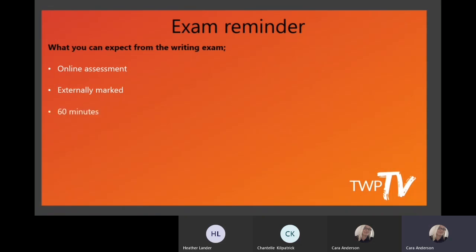Your exam will be 60 minutes for the writing part. You don't have to take 60 minutes, but obviously it's useful time. If you do finish early, make the most of it and keep going over your work, checking it. You may want to add stuff in. You may pick up on your own mistakes.